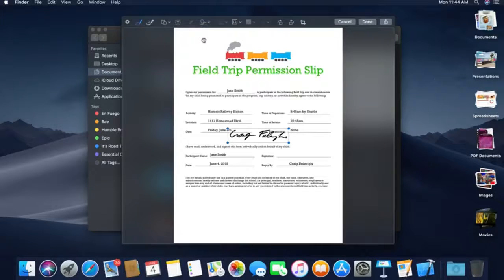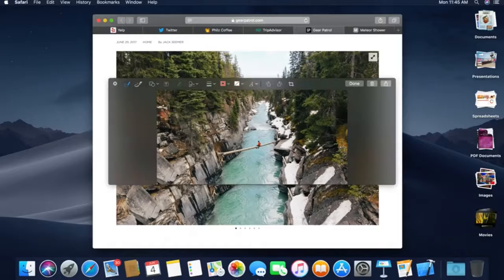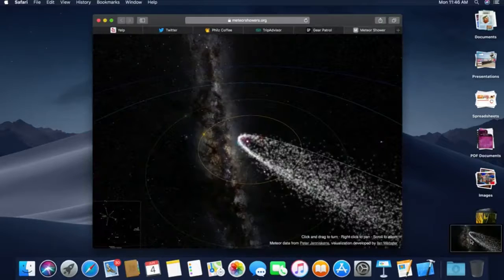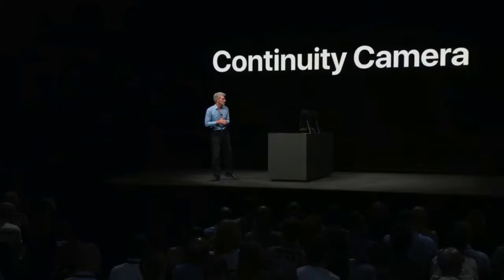And there's a nifty new screenshot tool where you can not only record photos, but also videos within a contained area and then directly mark them up using a new markup tool, much like the iOS screenshot tool now on macOS. And I see a lot of potential for this one in the future.